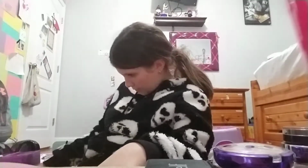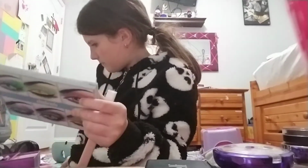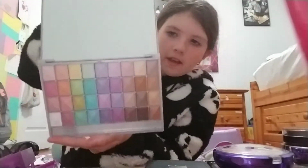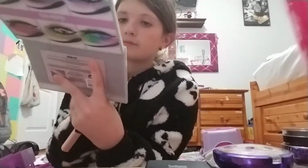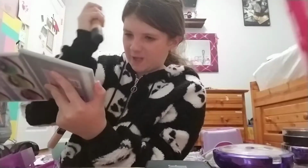Then there's three more things in here. We have the Claire's eyeshadow palette, and this is the holographic one. It comes with like 99 shades or something. Yeah, I think it comes with like 100 shades or something. I don't know. But it's 9x4, so it's 9 times 4. That's how many shades there are, I think.